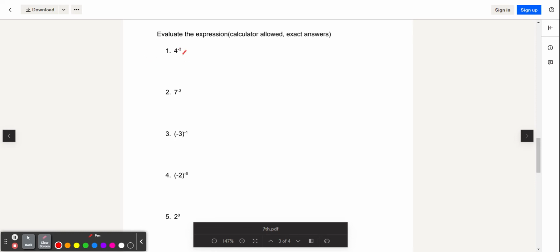4 to the power of -3. When you have a negative exponent, the way this works is you're going to move it from the numerator to the denominator or vice versa. Basically, it goes to the opposite side of the fraction. Now you might be wondering, but where's the fraction? I don't see a fraction or a numerator or denominator here. If you remember, all whole numbers are actually a fraction as well, the denominator being 1.